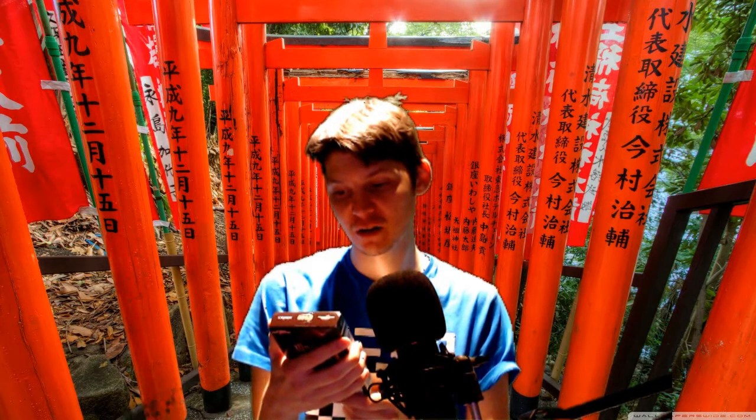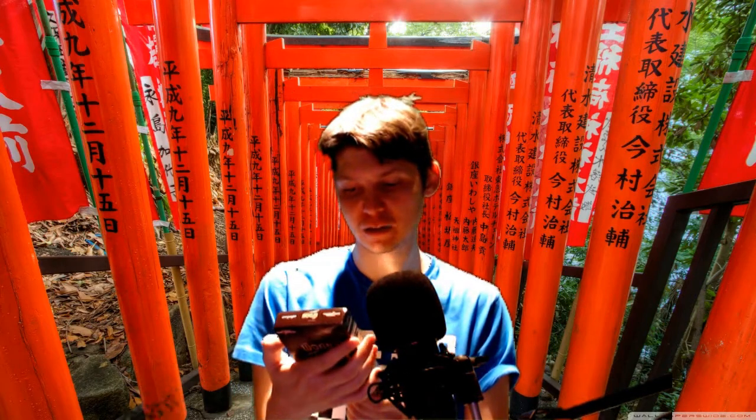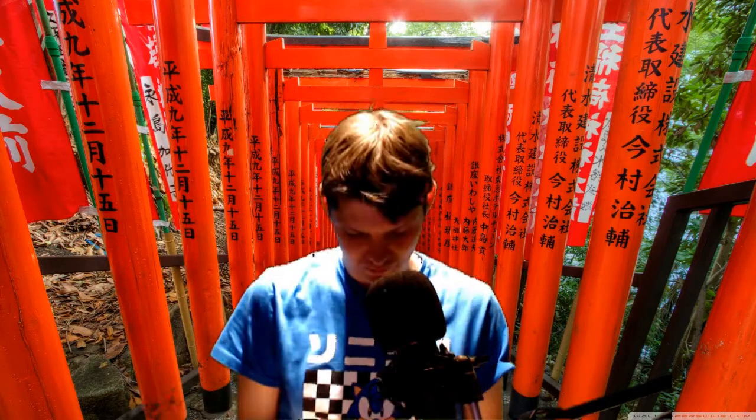Pre-Joy is a biscuit snack, a biscuit skin with chocolate flavours inside of it. I don't know what it's going to look like. It might be nice as well, it might be the same as Porky's, but different.